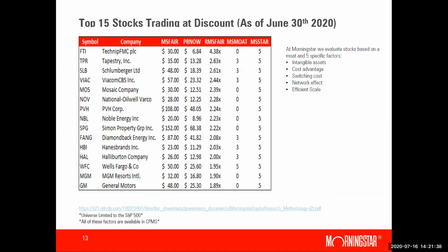And at Morningstar, we are long-term value-oriented investors, and we invest in good businesses with distinct competitive advantages that have a moat, and we assign a moat based on these 5 factors here, which I'll touch on shortly. So this MS fair is what we think it should be trading at. The PR now is the price now. RMS fair is the potential upside. So Technip FMC PLC has a potential upside of 438%.